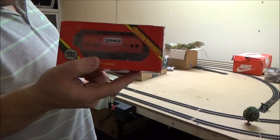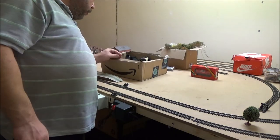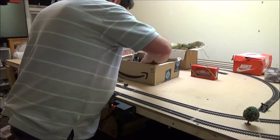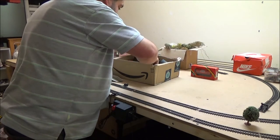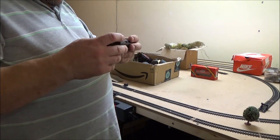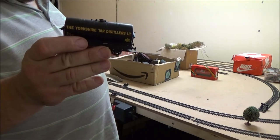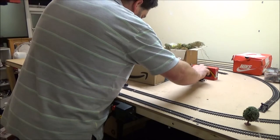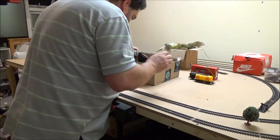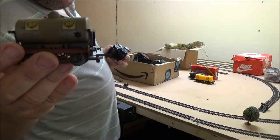Got a Hornby Texaco tanker. I actually don't know properly what's in here. I just saw the box and I thought, might as well just take the box, there's no point sorting through it. What else have we got? Several fuel tankers. This was one of the reasons I wanted this box. I don't know who made this one, doesn't say, but the Yorkshire Tar Distilleries. I've got a tar tanker. We've got a nice Shell tanker. We have got a little BP tanker, which has been weathered.